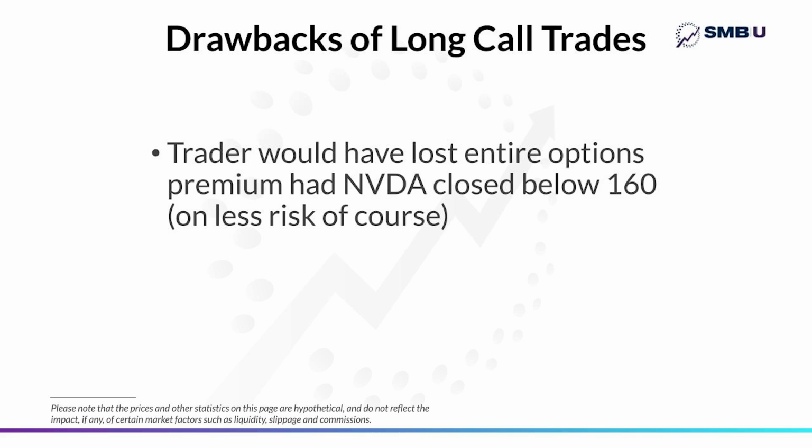Now, just to be clear, there are, of course, drawbacks to long call trades versus shares, and the main one is that the calls would have literally lost all of their value if the stock had closed below 160, because there obviously is no value to an option to buy shares of a stock that is trading below the call strike price. But remember, we're using quite a bit less capital here in the first place. That's not necessarily catastrophic if that does happen.